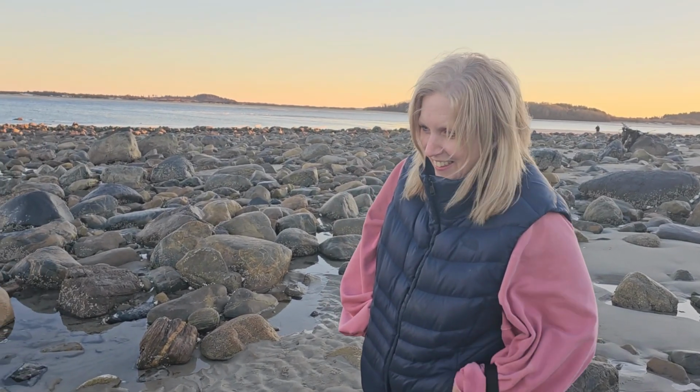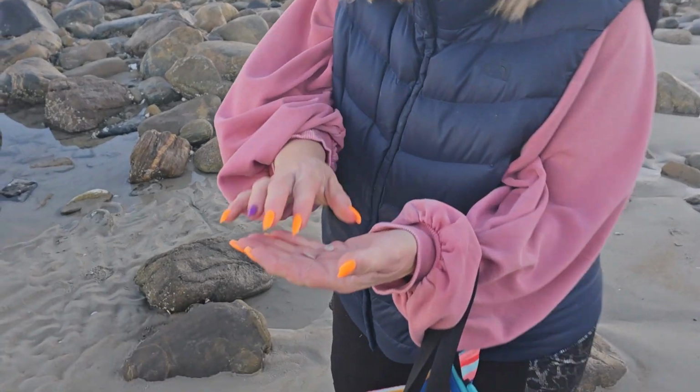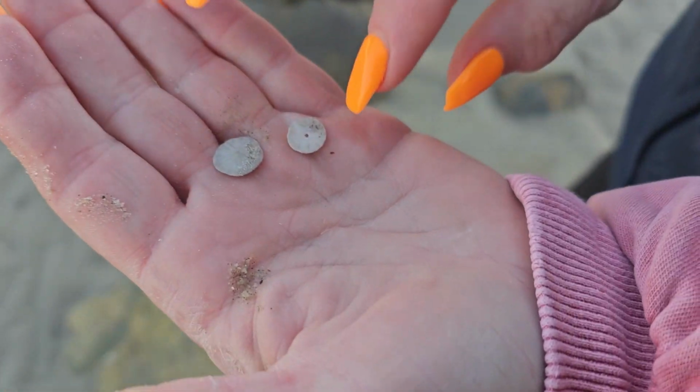I am, huh? But I did find another small little sand dollar. Ooh, little sand dollars. Mm-hmm.